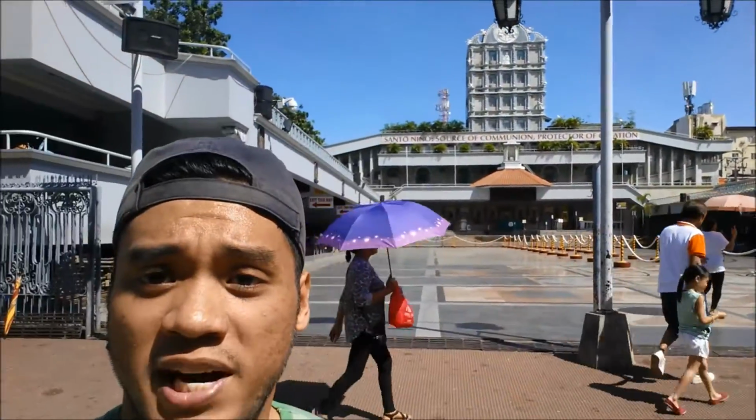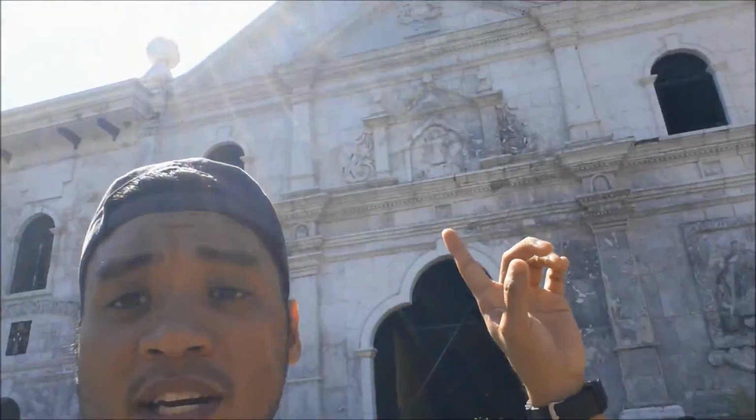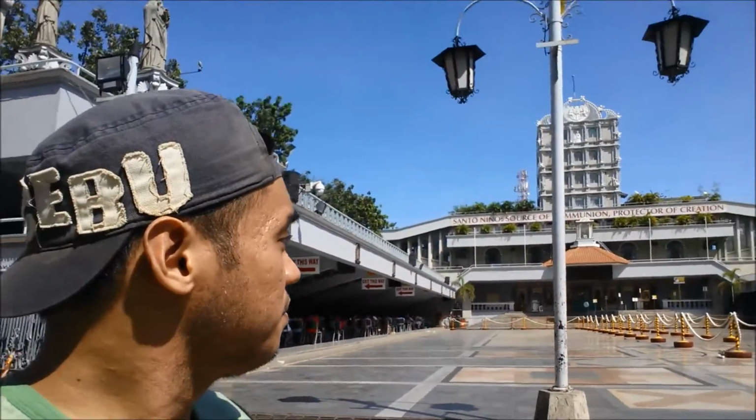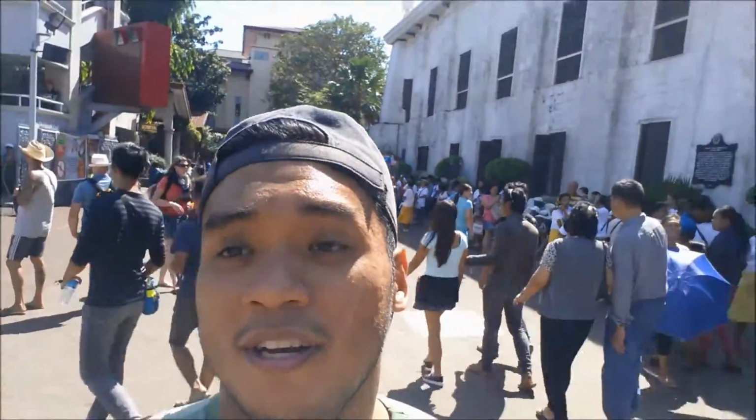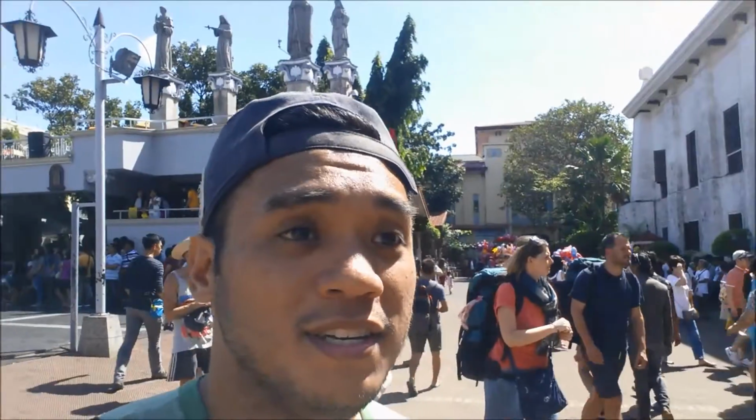So we are here at the Basilica Minore di Santo Niño. They're gonna have mass pretty soon. That's the church behind me. But usually they have mass over here. It's quite full. Every weekend it's full. My God, it gets crazy. It's pretty dope though. It's kind of like a festival atmosphere. It always is. Alright, let's go find some food.